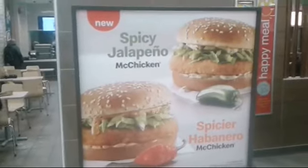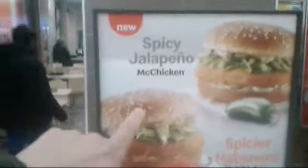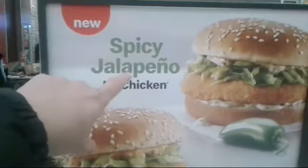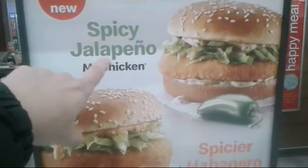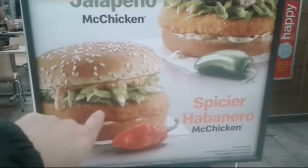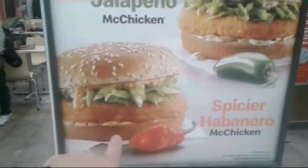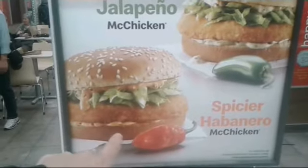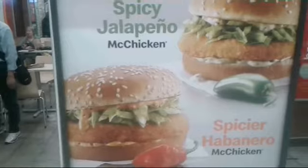So here we are, guys. We're here at McDonald's. As you can see, they're having the spicy. I already had the spicy jalapeno McChicken last week, so today we're gonna do the spicier habanero. I would like to check on the heat for this one. I already hear some comments on YouTube. They say it's way better than the spicier jalapeno. So let's give it a shot, guys.